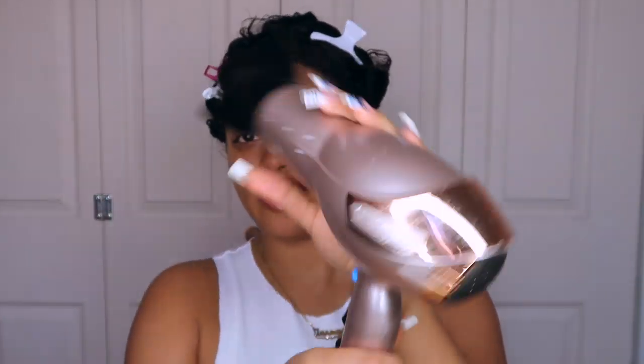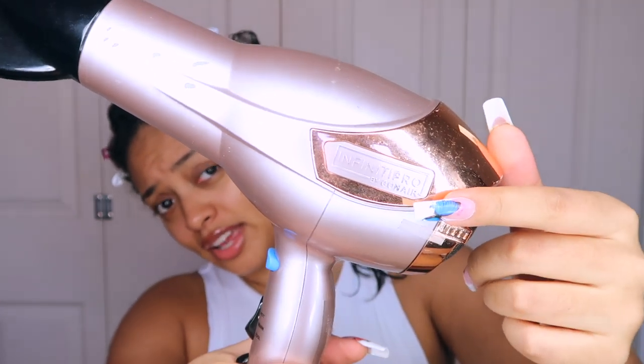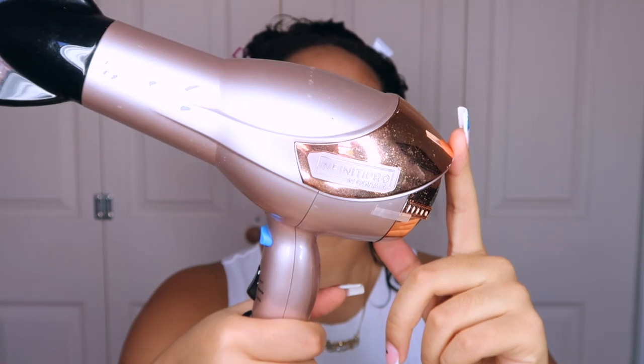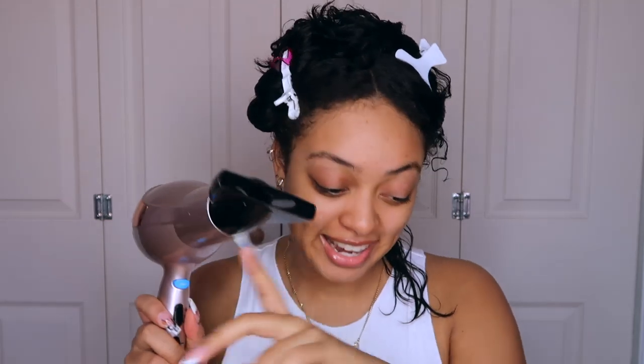Okay, so I got my blow dryer. This is the Infinity Pro blow dryer from Conair. Oh, it's focusing on my face. I don't know if you can see that. Can you see it? Yeah. Got this at Rite Aid. This is nothing crazy, nothing too fancy. The most important part is that you have this piece that will blow out the air like that.